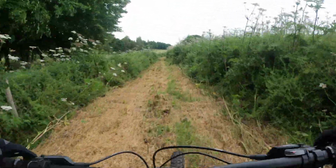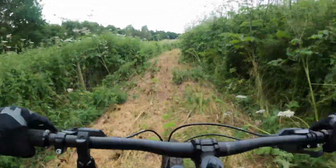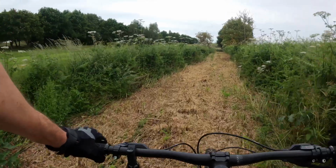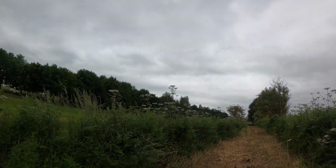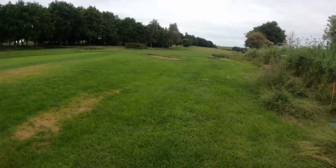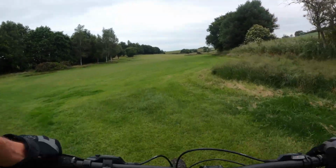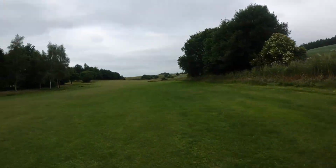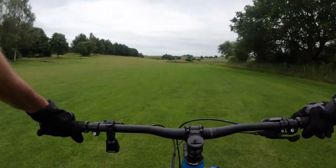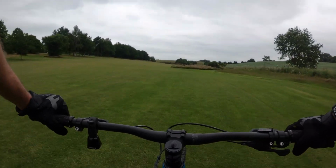Oh, I see. So the golf course on the left here is where I was last time. So I think I'm going to hop over the fence and do it to get over. That has only just been cut back recently, because mind you, it might not have been. I couldn't see it last time I rode up here. It just looks like it was an overgrown ding dong, but I do now know where I am.